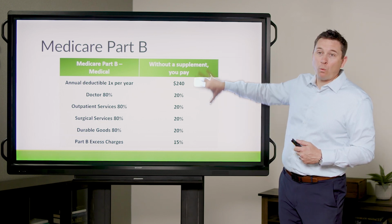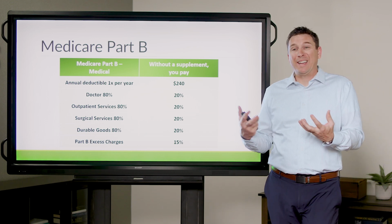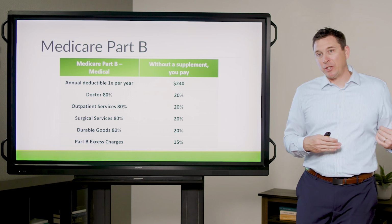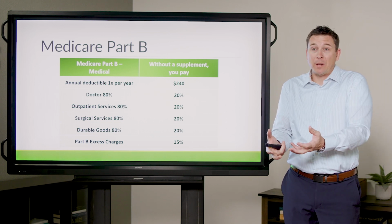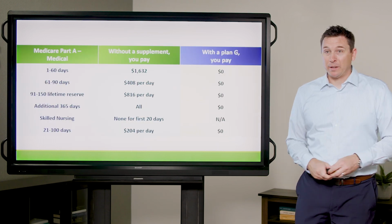These costs are why people get a Medicare Supplement Plan. They're also called Medigap policies because we're filling the gaps of Medicare. Now back to the Plan G. Where does a Plan G fit in? It's one of your Medigap options, your Medicare supplement options. And when you combine it with Medicare, this is what your out-of-pocket exposure looks like.